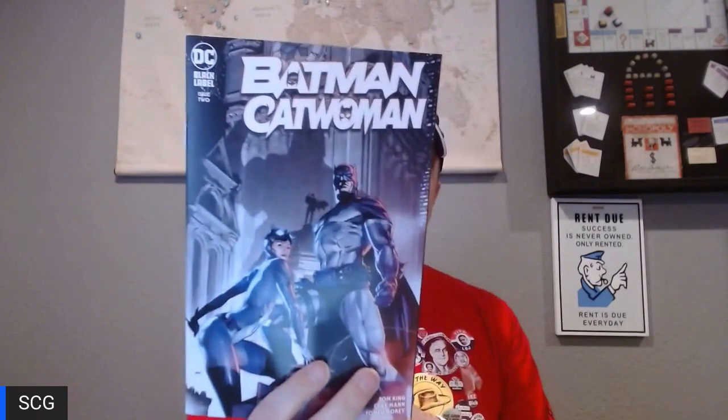This is the Batman Catwoman title done by Tom King. This is the Clayman cover, who also does the interiors. And this was one that interested me for the first 6 or 7 issues. And Tom King's that way for me. He does better on miniseries than he does on maxi series because he basically taps out. And I was ready for that one to end.